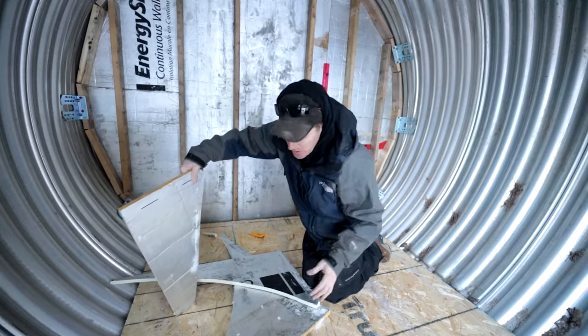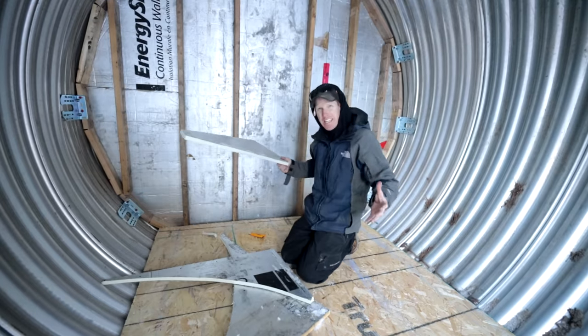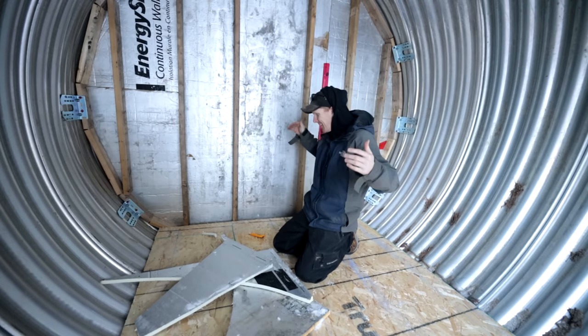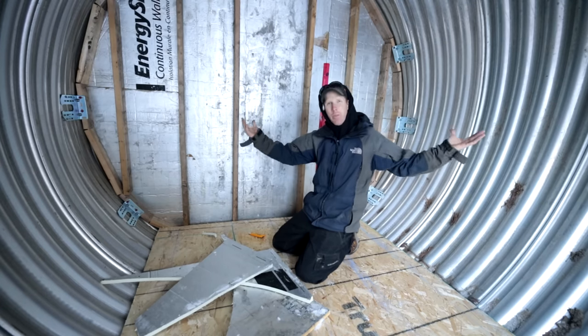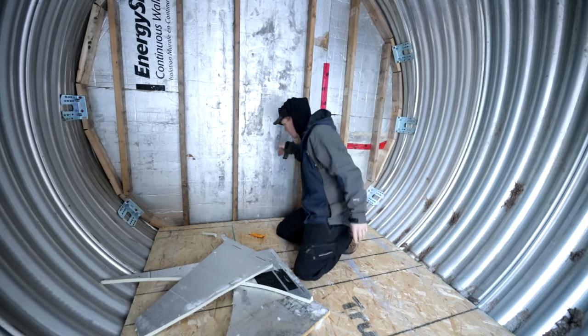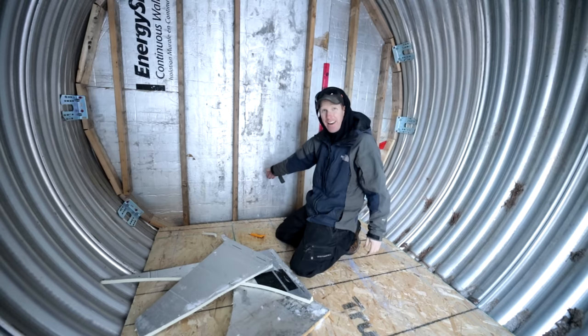Now that we've got our floor in, we're basically closing in the envelope. And what I mean by envelope is I want a heated space. Anything that's below the floor is out of my heated space area, so I'm not going to worry about it. But the thing is my wall goes all the way down to my unheated area.